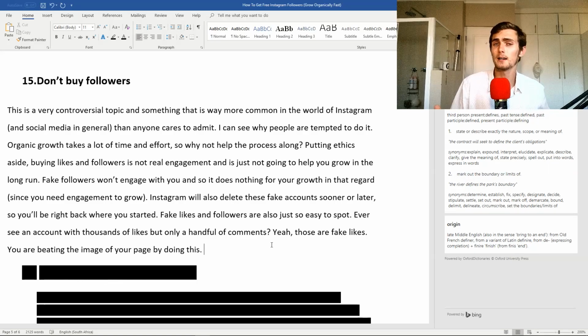Putting ethics aside, buying likes and followers is not real engagement and is just not going to help you grow in the long run. Fake followers won't engage with you, and so it does nothing for your growth. And Instagram will also eventually delete these fake accounts sooner or later, so you'll be right back where you started. Fake likes and followers are also easy to spot.